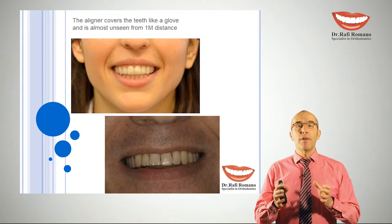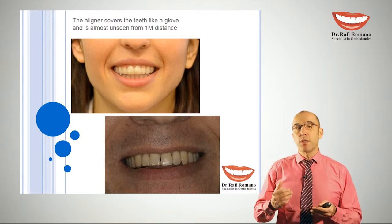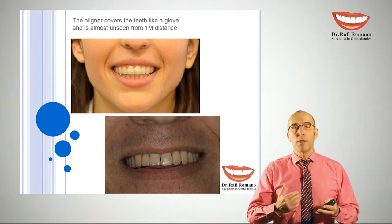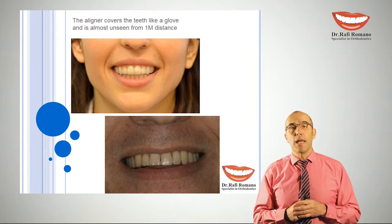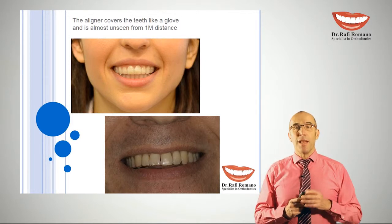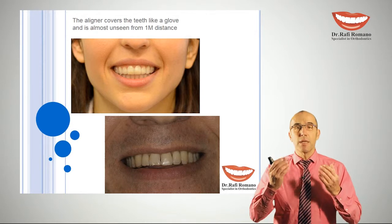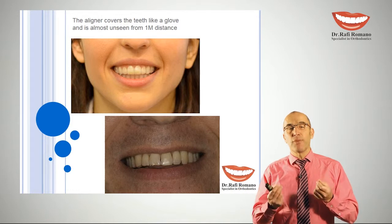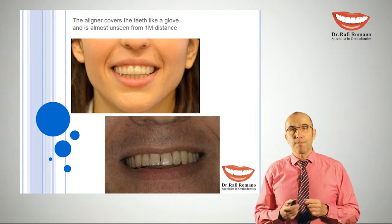The aligners cover the teeth completely, and at a 1 meter distance, which is probably the most common distance that one person talks to another, you cannot see that the aligner is in the mouth, as you can see in these two examples. The lower picture is a patient that has spaces, and when he wears this aligner, the spaces kind of disappear or are covered by the plastic.